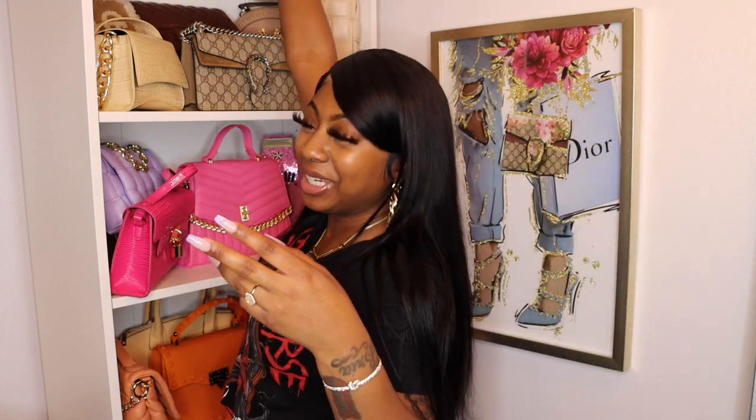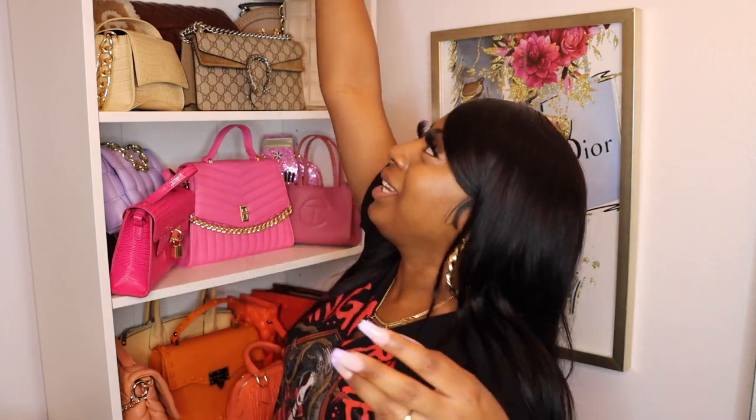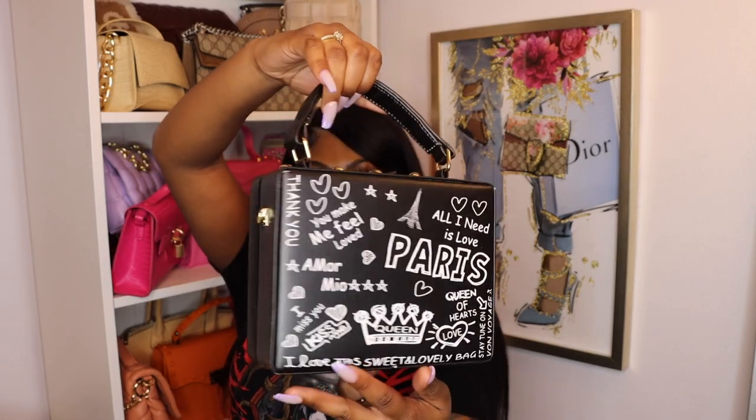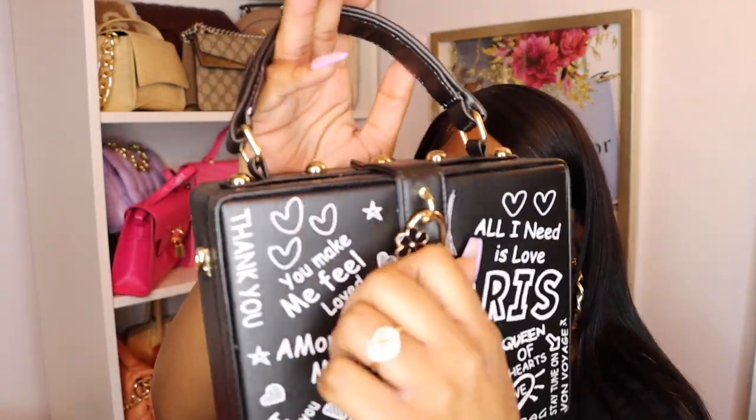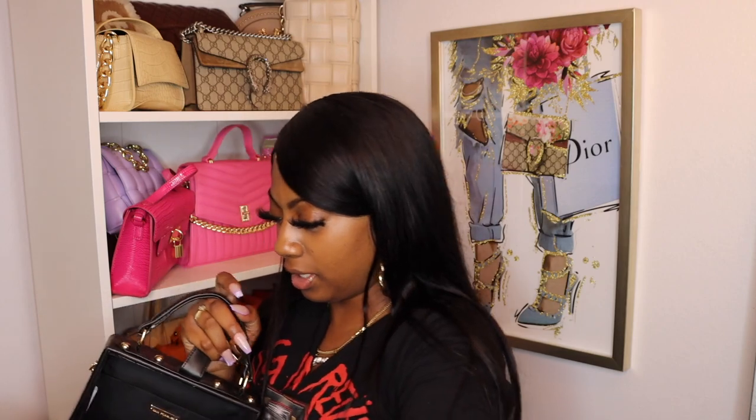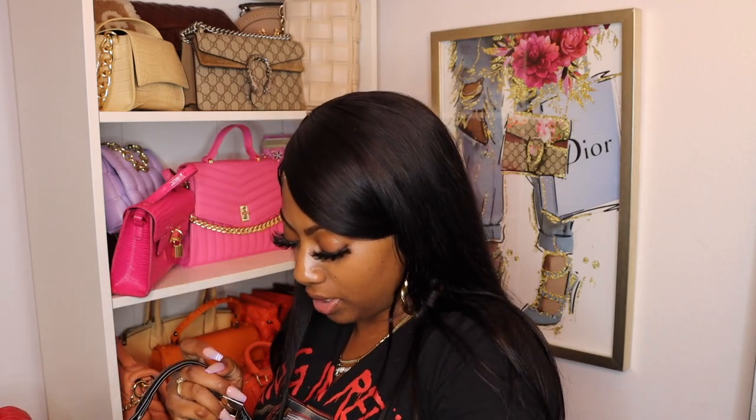Let me reach up. So this is a purse. I love this purse so much, but I have not worn it yet. It is like a little box, and look at the lock right here, y'all. Look at the details. So you open it like that, and then it opens up, and this purse is just so cute. And you could do this as a crossbody. You can see I never wore it because I still got the stuff inside. I need to actually throw that away, so I'm gonna take it out.